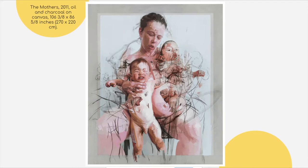However, I want to focus on this piece because I really love the way that she mixes the charcoal gesture drawings with that oil paint on top, and that really shows the chaos of what it is to be a mother. The way that the babies are squirming, the way that she shows herself grabbing them, the way she shows herself trying to hold them while you can physically see them trying to cry and squirm and move away.